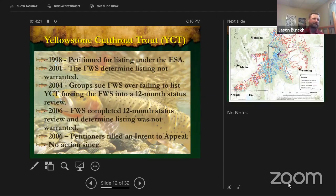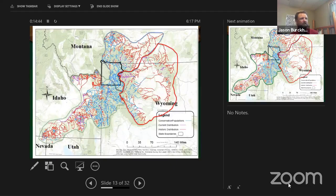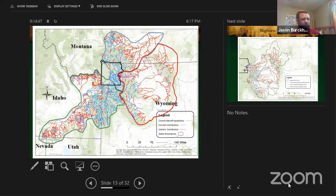Now, I wanted to bring you back to this map as well. Because of the broad geographic distribution of Yellowstone cutthroat trout, we actually manage these based upon their major drainages. And there are really three of those. You have the Wind and Bighorn River drainage in the red polygon that's there, the Yellowstone River drainage that's in the blue polygon, and then the Snake River drainage, which is in the green polygon.